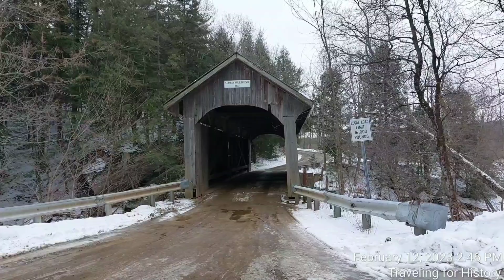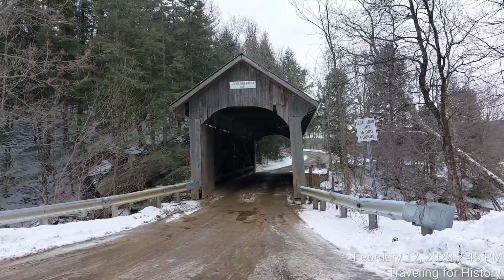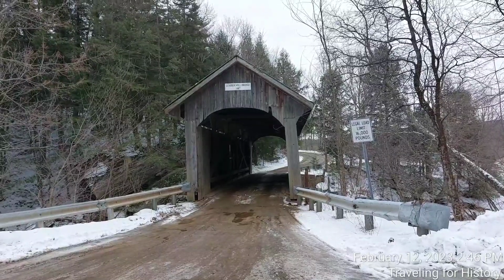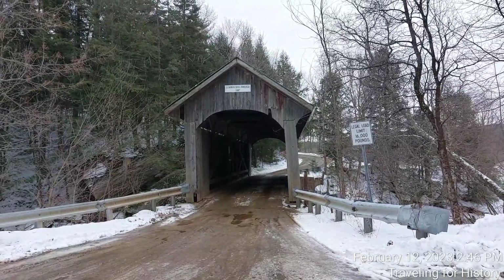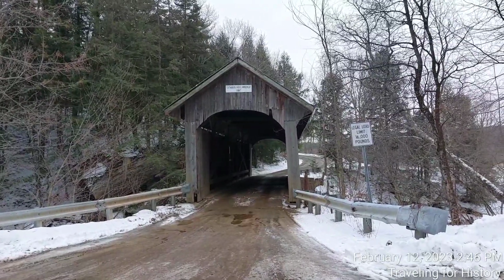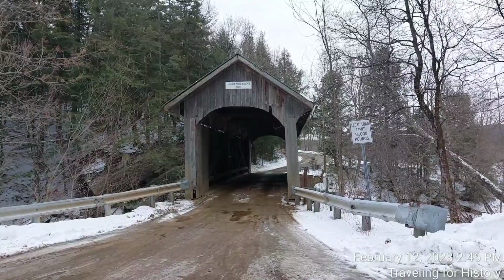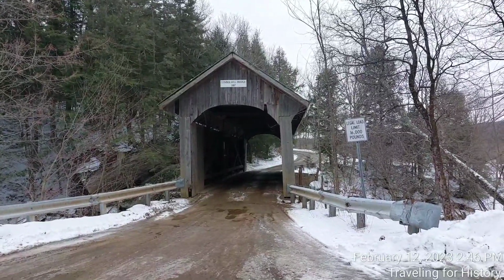The bridge was built by Lewis Robinson in about, well, it says 1890 here, but we can see 1887 up above. It's one of two bridges in Belvidere. The other, the Morgan Covered Bridge, is east of this one. And I've got you covered. I filmed that one too. And it's one of 5 bridges across the North Branch Lamoille in a span of 5 miles.